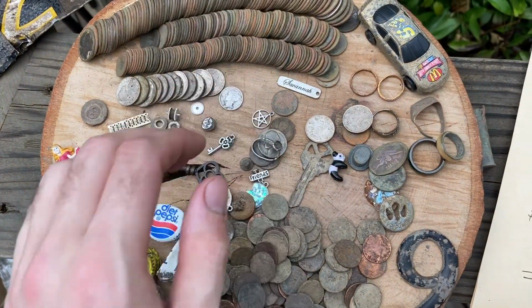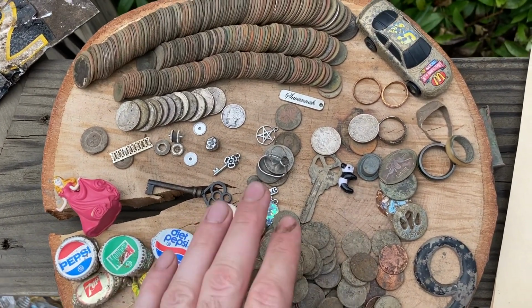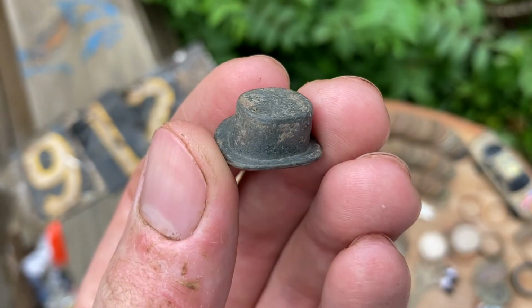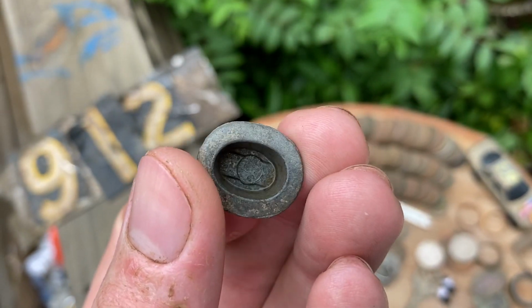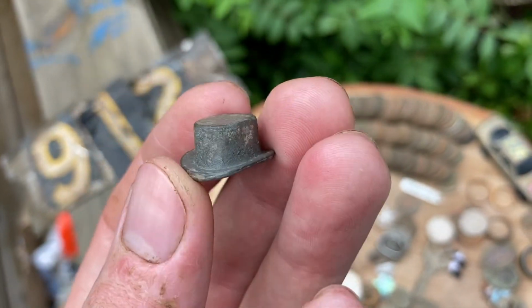And before we get to the good thing, is there anything else I missed? Oh, can't forget this thing. There is our top hat. That's pretty cool. I've never found the top hat out of a Monopoly game before, but I got one this week. Pretty neat.